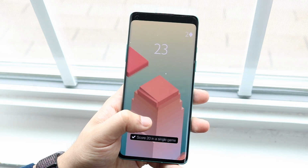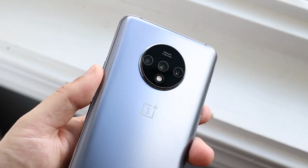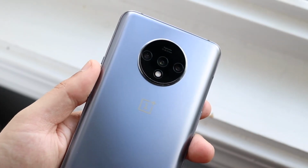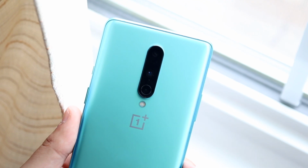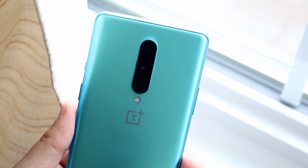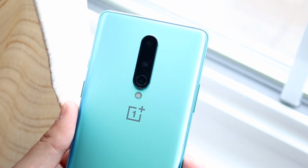Now moving on to the camera, triple camera setups like I said on both. The OnePlus 7T has the 48 megapixel wide angle lens, 12 megapixel telephoto lens, and then a 16 megapixel ultra wide sensor. The OnePlus 8 has a 48 megapixel wide angle lens, 16 megapixel ultra wide sensor, then a 2 megapixel macro lens, which is a very interesting choice.